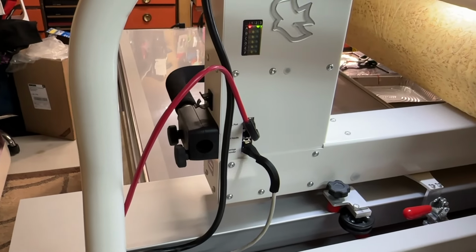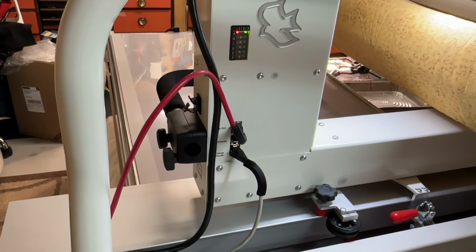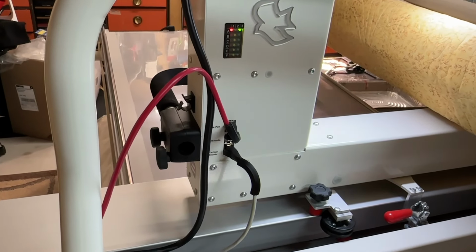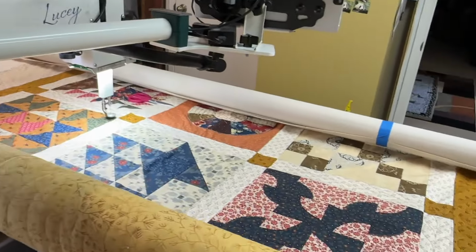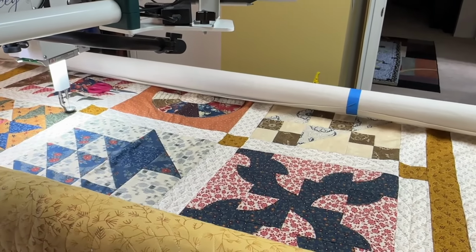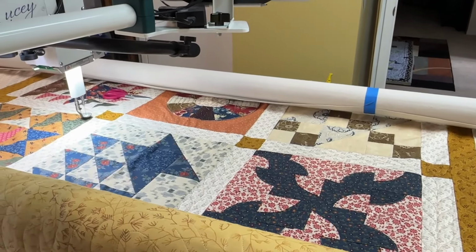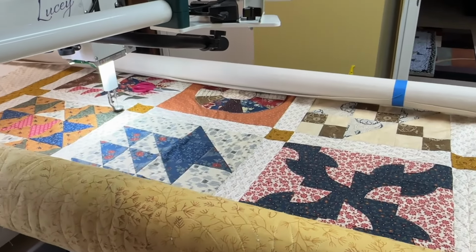So I thought I should show you something that's been giving me a problem for 2 days while I try to do custom quilting for basically the first time on this big quilt I have here. This one you might recognize. This is the Underground Railroad quilt. And I decided I wanted to custom quilt in each of the blocks and in the sashing.